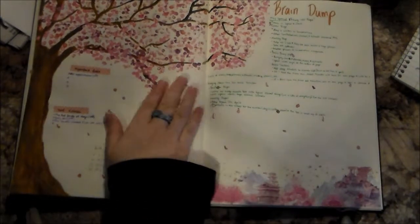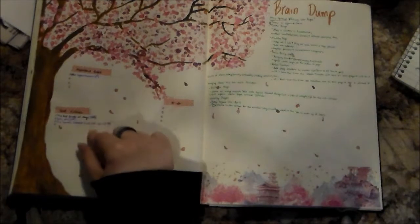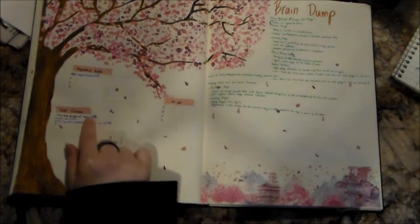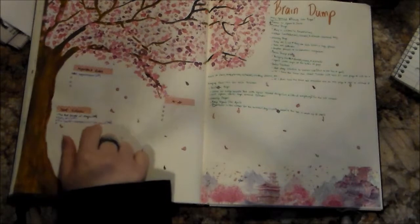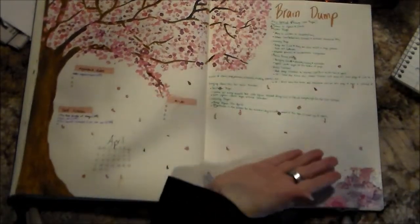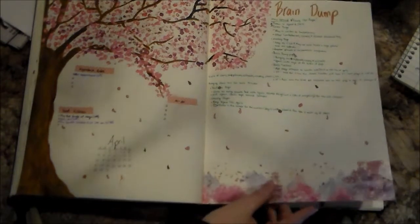But anyways, along with important dates and to do, I've also added a book release section to the monthly spread. There are actually 3 books coming out this month that I'm really excited for that I will more than likely be picking up when they come out. And my brain dump page, as you can see, is the same as usual, and it's already filled this time because, like I said, I've already done May's spread.